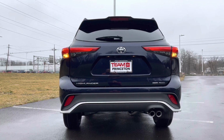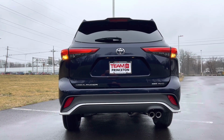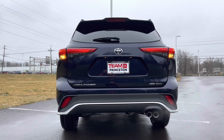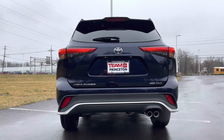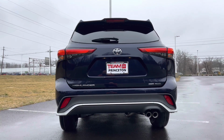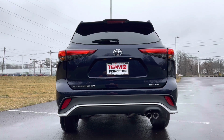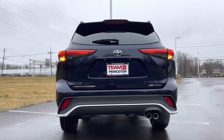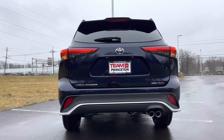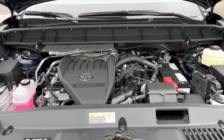All right, rear end of the Highlander, we have a nice roof spoiler coming off the top. We have the rear wiper down below on the rear glass. Toyota badge in the middle. We have LED brake lights, LED tail lights, standard bulbs for the rear turn signals. The Highlander badge down on the left side of the tailgate, the XSE all-wheel drive on the right. Underneath that, we've got some flat black with some aluminum trim. And then we have the exhaust coming out the right side of the vehicle. Chrome tip, looking good.